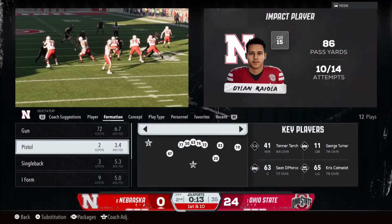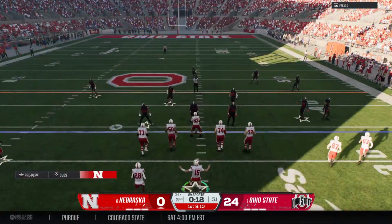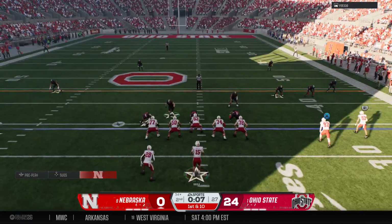This is the advantage, in my opinion, of having that big body tight end. He took a big shot, held on to the football for a first down. This toughness cannot be taken for granted.